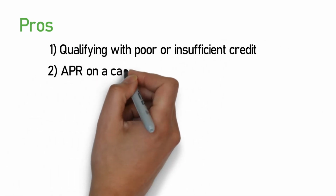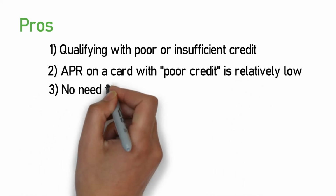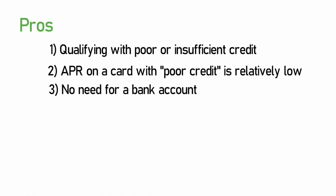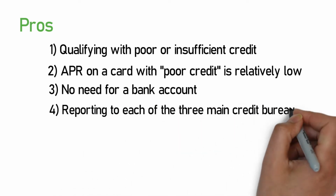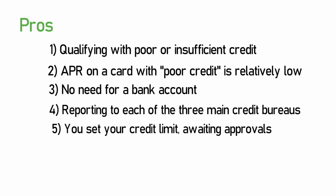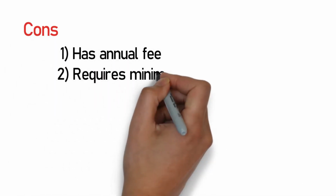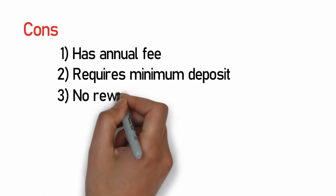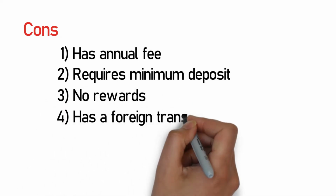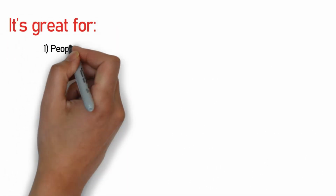Pros: qualifying with poor or insufficient credit. The cost to apply for a card with poor credit is relatively low. No need for a bank account. Reporting to each of the 3 main credit bureaus. You set your credit limit, awaiting approval. Cons: has annual fee, requires minimum deposit, no rewards, has a foreign transaction fee, cannot upgrade to an unsecured card in the future.